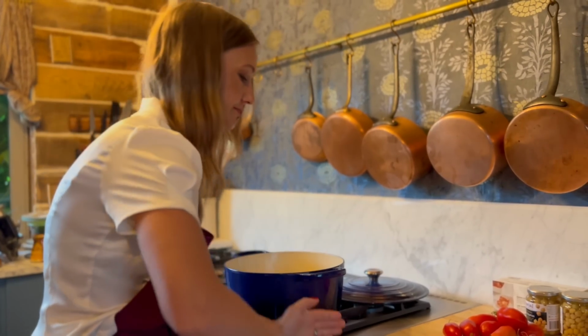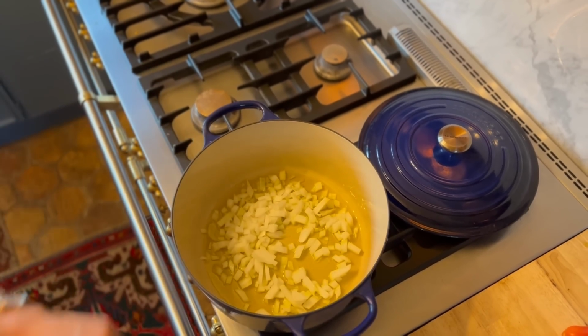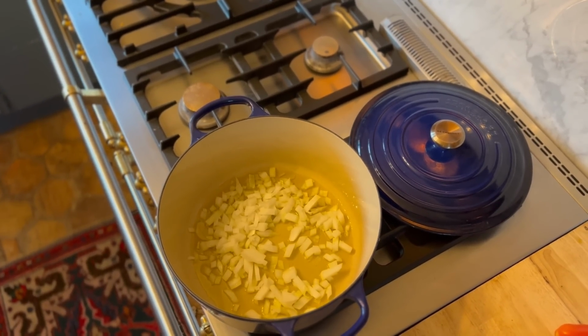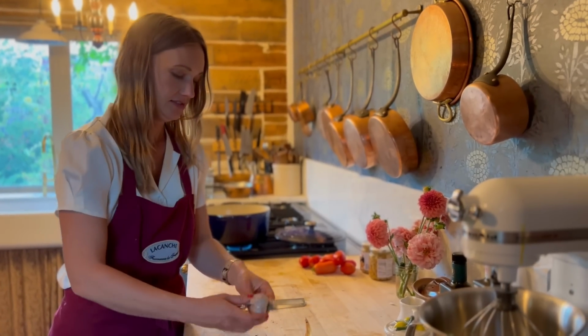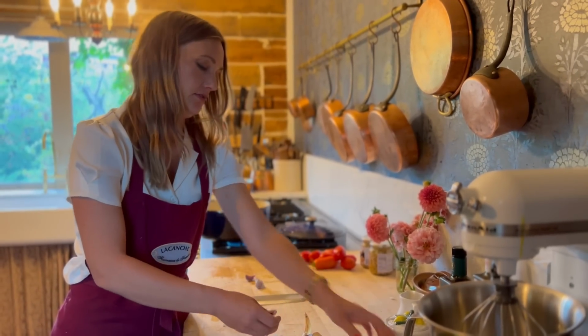Even in the summertime, when it's a little bit warm outside, I still rely a lot on soups because you can use up anything that you have in your pantry. They're economical, they're nourishing, and I can have them on the table in just a few minutes at lunchtime.